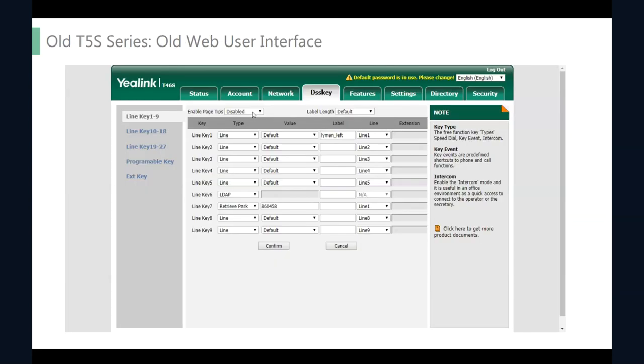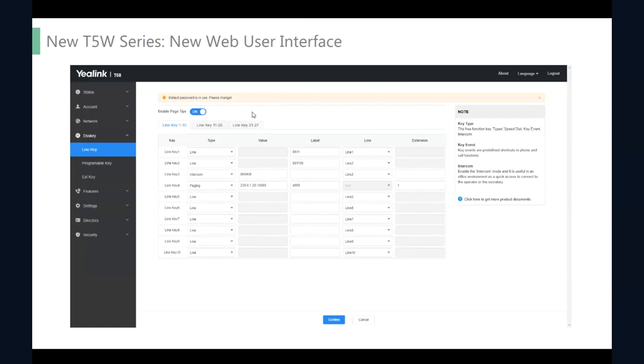The old web user interface had the old Yealink green colors, and it's quite DOSy looking, and the new web user interface is a lot easier to navigate. It looks cleaner and should be easier to navigate from an administrator's perspective.